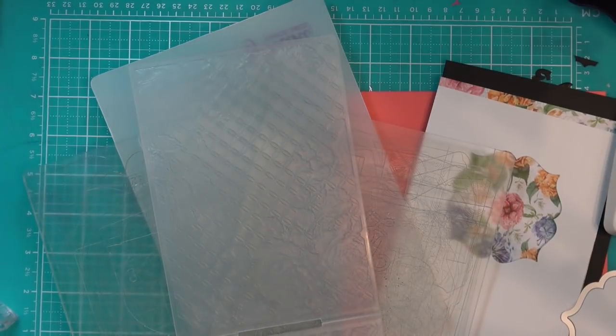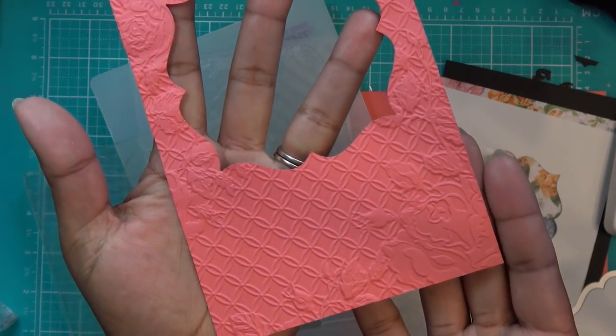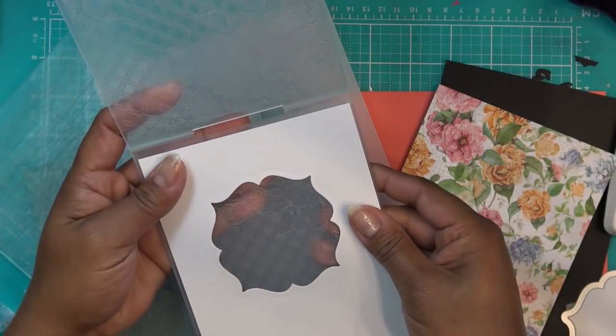But it's very pretty. It's very, very embossed, you guys. That is embossed, okay? No doubt about that. So let's do this one different. We're gonna run the white one through. And I always tell you guys, start with less pressure. I totally forgot with the 3D embossing folders.